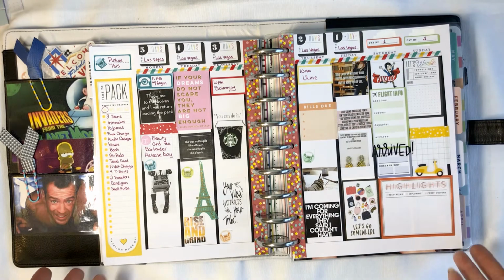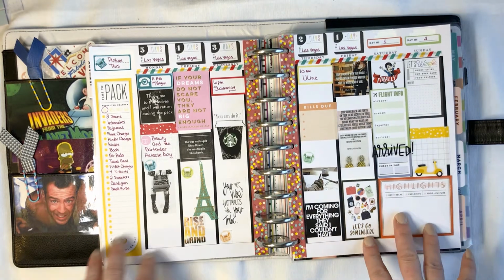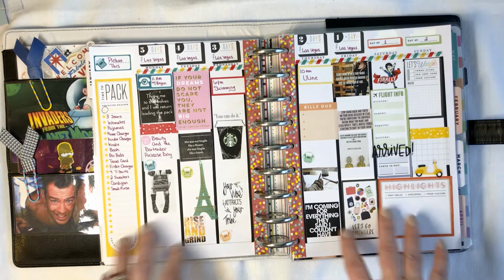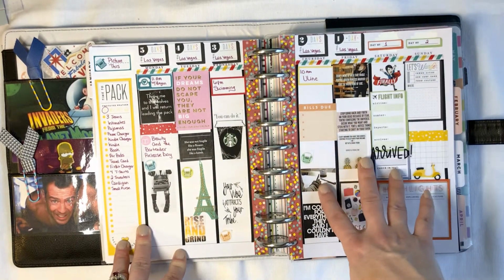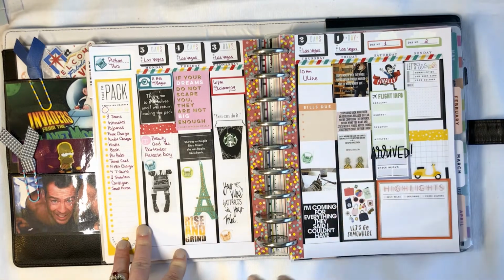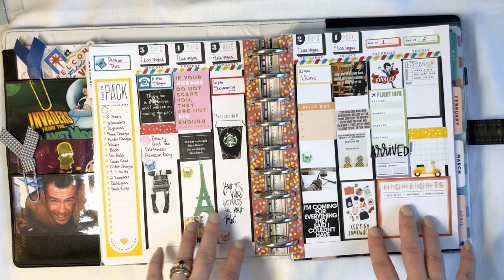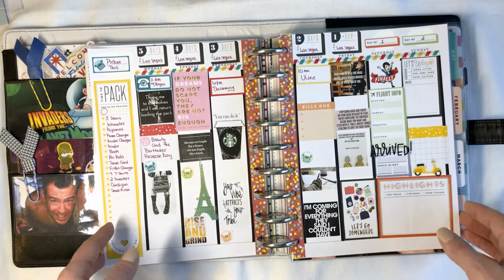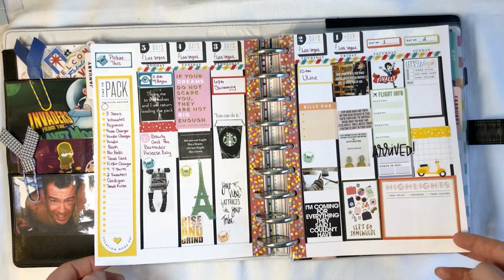I'm going to Las Vegas, obviously. Have I said that? Have I said I'm excited? Wicked excited. So I did a plan with me on this one too, and that came out on Monday if you want to check that out to see how I came up with this. But this was with a lot of custom stickers that I made as opposed to Happy Planner books. And the Happy Planner ones that I did use, most of them were the travel book, which I have been so excited to use.